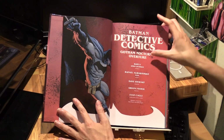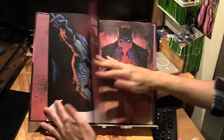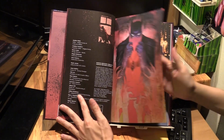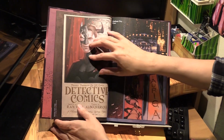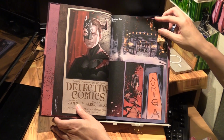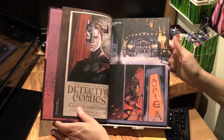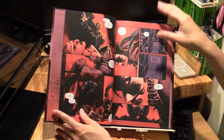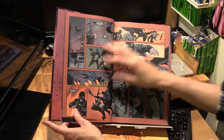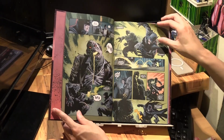Okay, so Ram V. And that's the cover for the first issue 1062. And I believe this might be the variant cover. 1062 variant cover. So we begin with an opera, right? No surprise there.